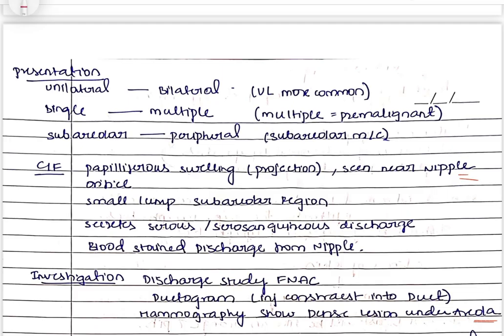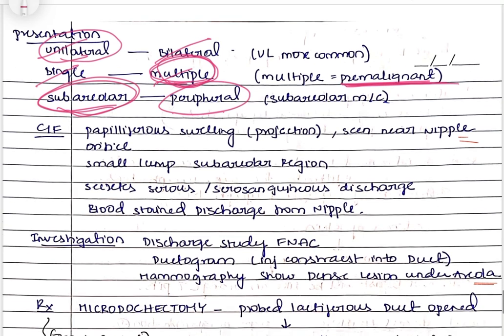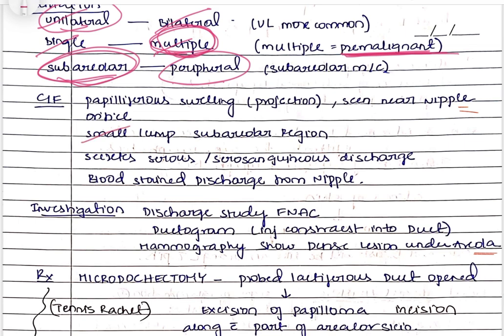Coming to the presentation, it can present unilaterally or it can present bilaterally, but most commonly unilateral, and it can occur single or multiple. So if there is multiple intraductal papillomas, it can be a pre-malignant condition, and also it can occur in the subareolar region or also peripherally, but most commonly in the subareolar region. Clinical features: there may be a small lump in the subareolar region, a papilliferous swelling seen near the nipple orifice, and also it secretes serous or serosanguinous discharge, bloody discharge from the nipple, right?